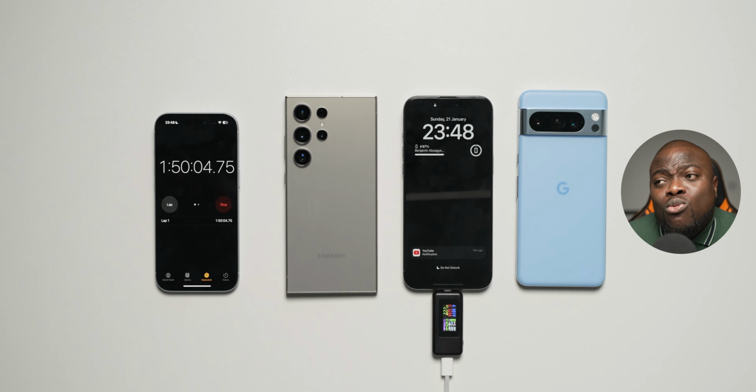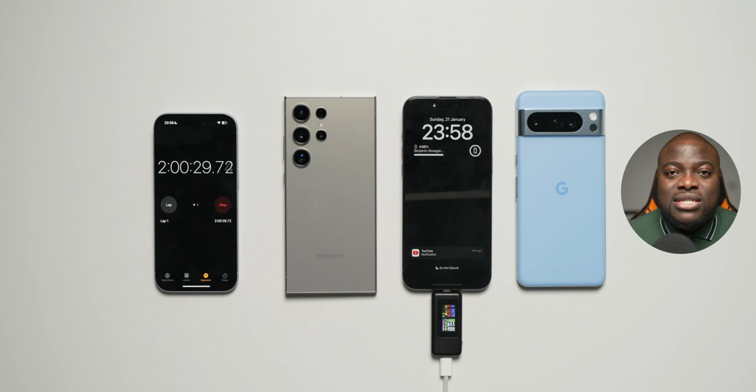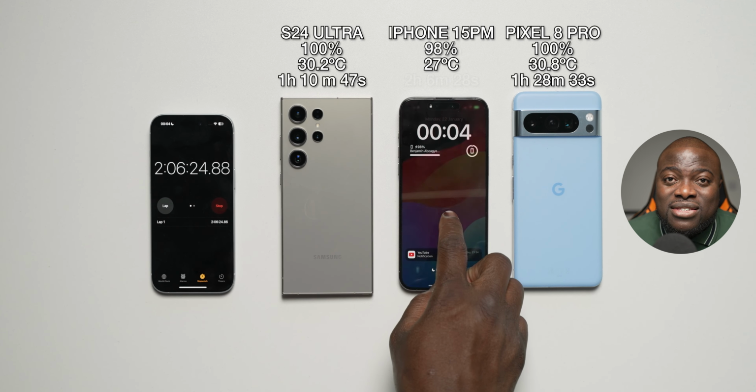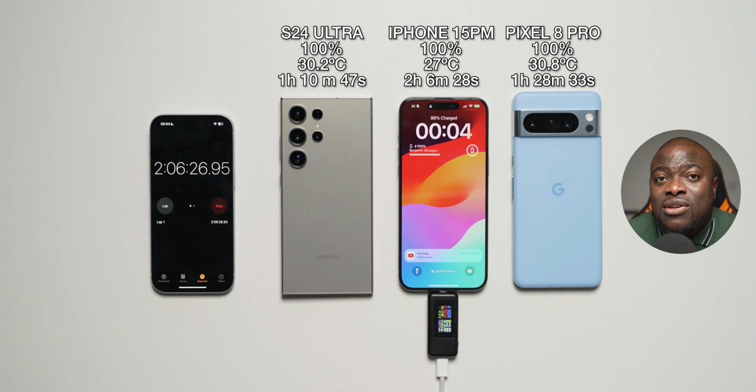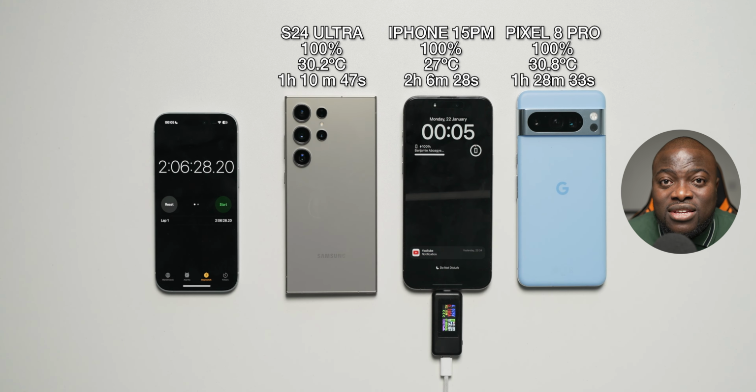So when will the iPhone 15 Pro Max finish? Yes, it is actually over the 2 hour mark, and it does end up having a finishing time of 2 hours, 6 minutes, and 28 seconds for the iPhone 15 Pro Max, and a final temperature reading of 27 degrees Celsius.